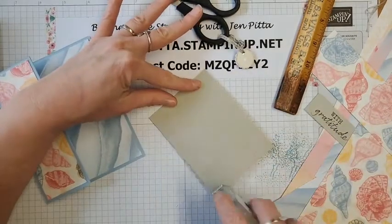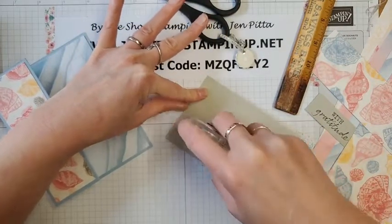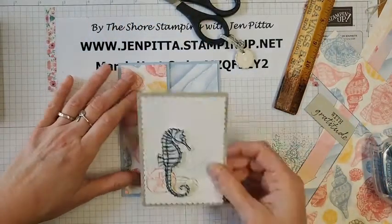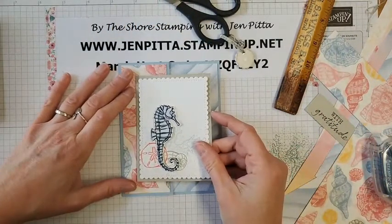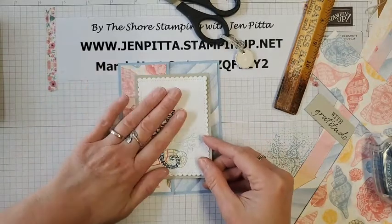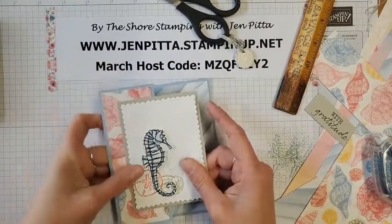All right, so I'm just going to put some adhesive right along the edge here, and I'm using the Stampin' Seal Plus, which is good because it will be nice and sturdy. So it will be able to handle the manhandling, so to say, with a fun fold. So I'm just going to make sure that's taped down really nice.